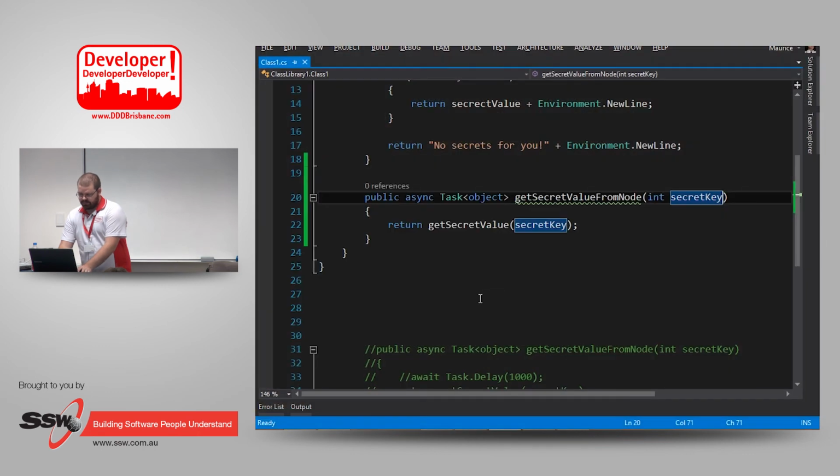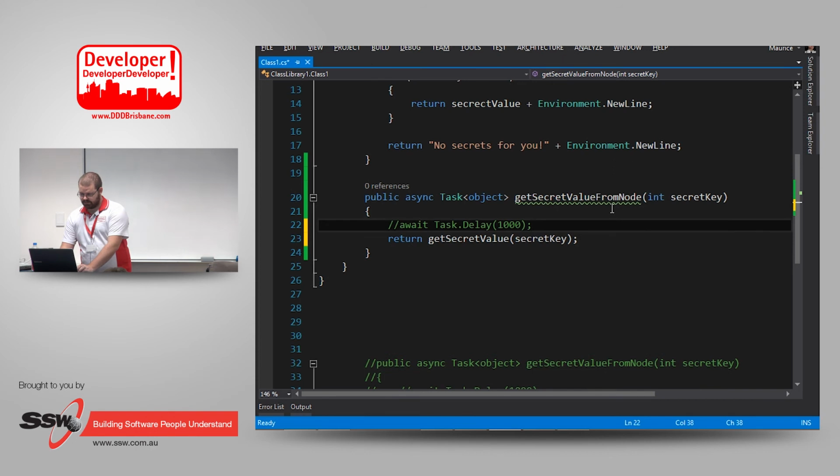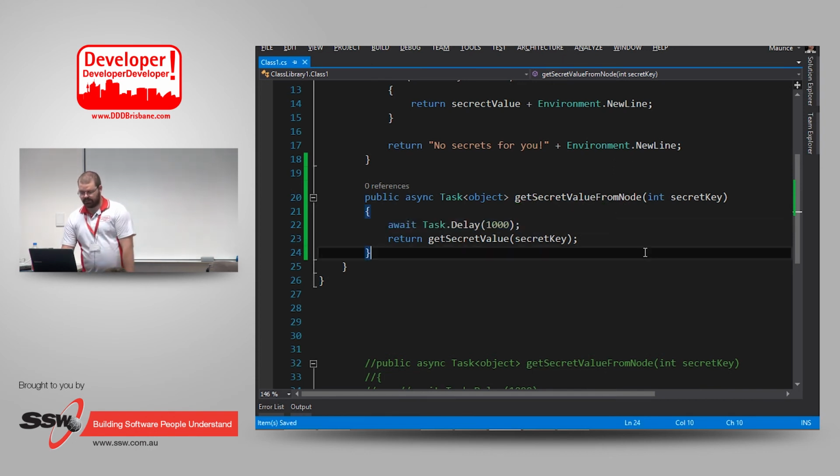What we can do is, say you were making an asynchronous call to a database or something like that, and that takes a second. So we're just going to asynchronously wait for a second. You can see that warning went away. So this method is now asynchronous in .NET. It will run and then return, but when it's finished, it'll actually call back with the value.